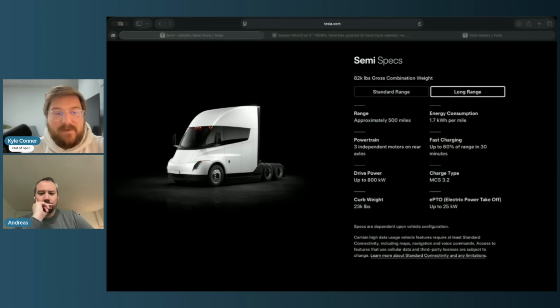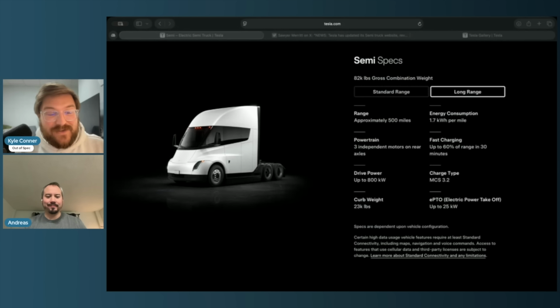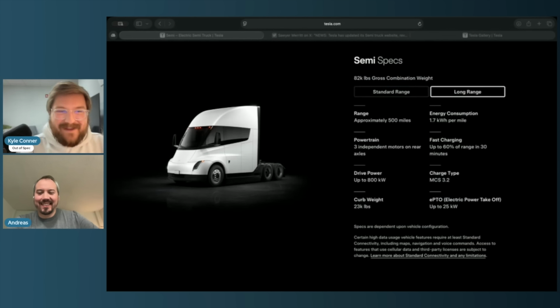Now, a lot of people will be like, a Rivian gets 2 miles per kilowatt hour, or 1.9. This is so efficient. But I've seen this so many times, Andreas, online. It's reversed. It's kilowatt hour per mile, not mile per kilowatt hour. It's so inefficient. Very inefficient.